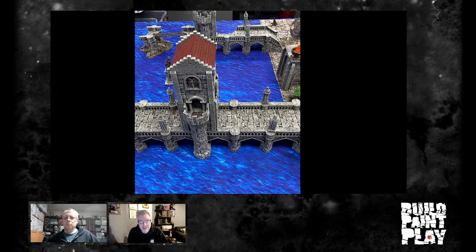Excellent. And so was this from the game that you did at Games and Stuff? Yeah, that was the Age of Sigmar campaign weekend we ran last June. So I had 7 or 8 big tables, and this one was a 12-foot long table for the mega battle at the end where all the armies had converged, after they had played on the individual tables for the big narrative campaign weekend. Awesome.